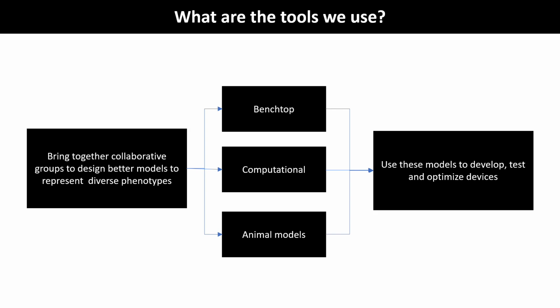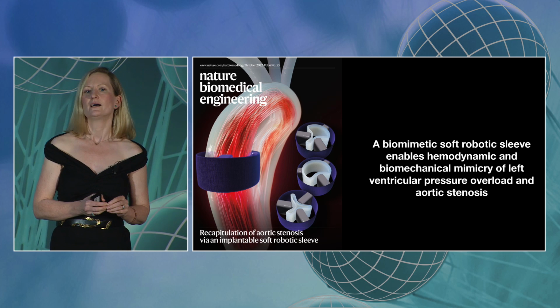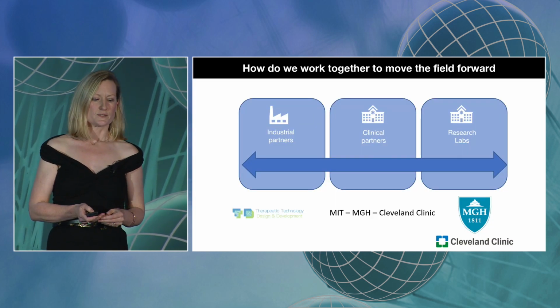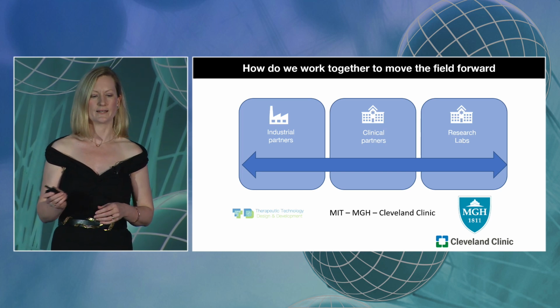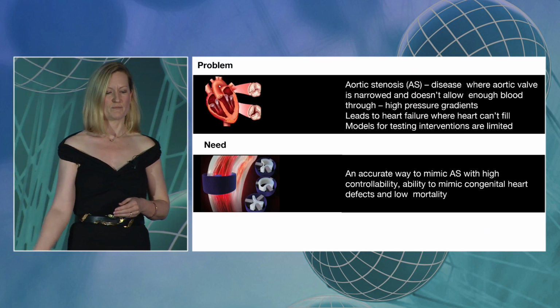So the first case study I'll give is an example of a biomimetic soft robotic sleeve that we use to mimic aortic stenosis. We wanted to mimic the biomechanics and the hemodynamics of aortic stenosis and ventricular pressure overload. So this is kind of a nice follow-on from the last talk. This was a collaboration between MIT, Mass General Hospital, and Cleveland Clinic. And Yiling, my graduate student, is here. He was involved in this effort and a lot of what I'll talk about today, along with other lab members.